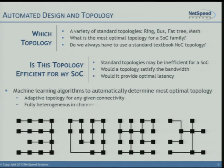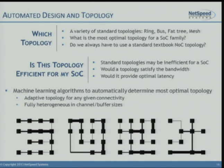Not only that, the shape and size of our topology is adaptive. Every element of the NoC topology is adaptive. We optimize every buffer. We optimize every channel, every wire of the interconnect. So if your bandwidth requirement is highly heterogeneous, not only will our topology be heterogeneous, every element will also be heterogeneous. So everything gets optimized.